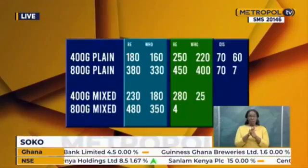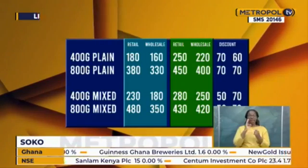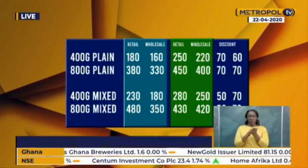So I want to show you guys the 400 grams and the 800 grams of mixed peanut butter. The price is 230 Kenyan shillings for the 400 grams retail price, 480 Kenyan shillings for the 800 grams retail price, and 180 Kenyan shillings if you want to buy wholesale, and 350 Kenyan shillings if you want to buy the 800 grams mixed peanut butter wholesale.